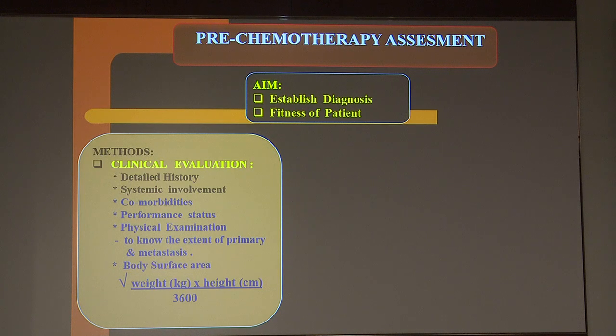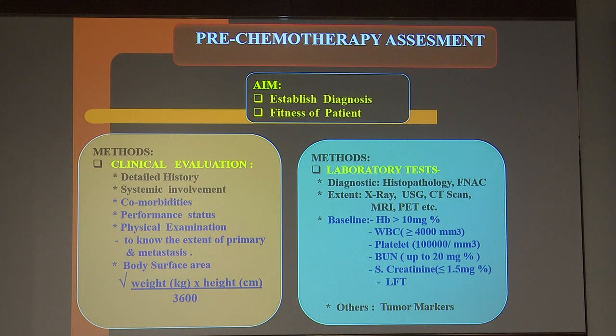Before starting chemotherapy, pre-chemotherapeutic evaluation is important to establish the diagnosis and to assess the fitness of the patient. The comorbidity of the patient, performance status, physical examination, and body surface area must be evaluated to calculate the dose. And baseline blood investigations: hemoglobin should be more than 10 mg percent, total blood count 4,000 or above, platelets at least 1 lakh per cubic millimeter, blood urea less than 20, and serum creatinine again less than 1.5.